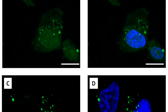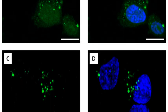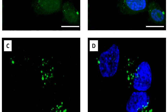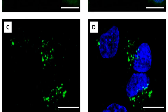However, in this case, no detectable signal of free diffuse or nuclear DOX was observed within the cell, clearly indicating a reduced cytotoxic effect of DOX when the drug is covalently bound to nanoparticles.